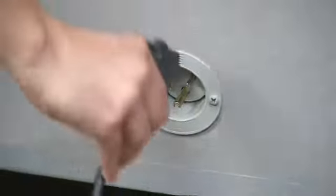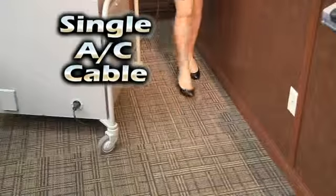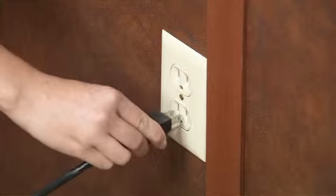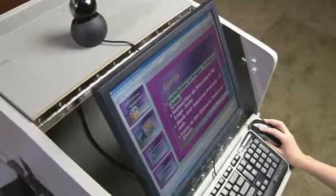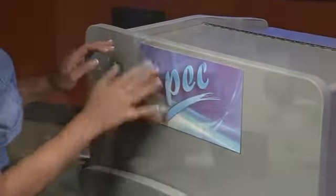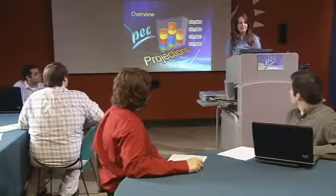On the back, you'll see a spot for a single electrical cable, which brings electricity all the way to the power strip. A convenient Ethernet cable on the base allows for simple, uncluttered access to your network resources. There's even an area to display your company's logo for that professional touch.